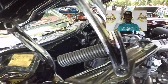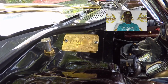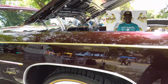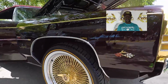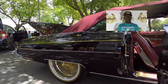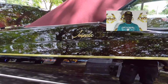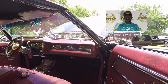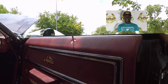But check out the engine, all the details. I mean the gold trimming, very nicely done. Check out the rims, got the gold shining. I'm telling you, all the gold looks nice. It's a nice gold and chrome balance. Paint flawless. A1 stance. I'm telling you, man, they didn't miss anything with this car. It's definitely a nightmare on Chevy Street.